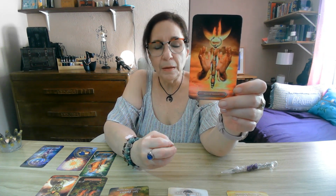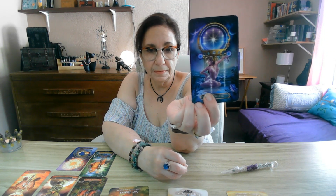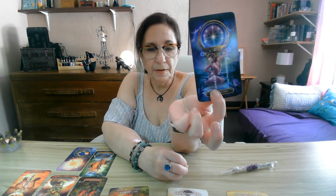Let your inspiration, new inspiration even, guide you. This is about the Ace of Wands. This is about the gift of inspiration, of excitement, of passion, everything fiery, the positive aspects of fire. All right. And then we have the Star card. The Star card is about faith. It's about hope. It's about believing. Believing that when you wish on a star, anything is possible.